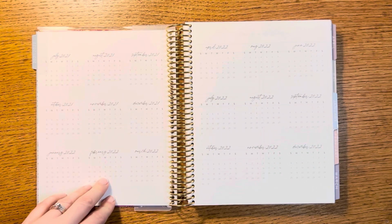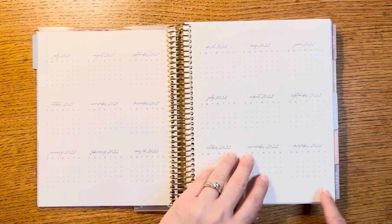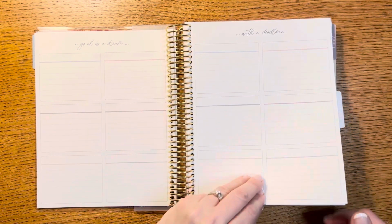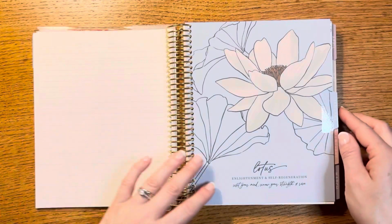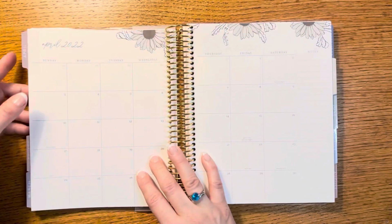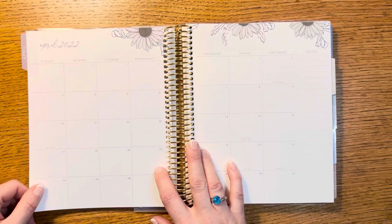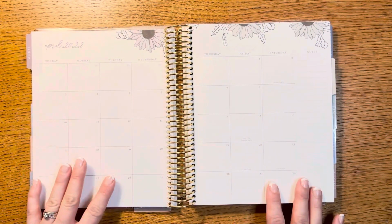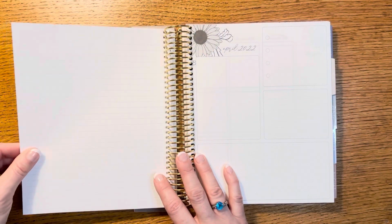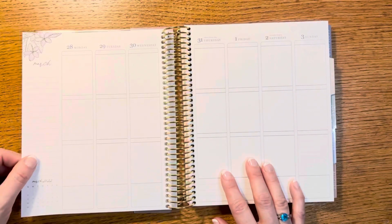So this actually has 2021 for the last half of the year and then all of 2022. And it has the goals and dreams page with the deadline. And then we go into the first month of January. So if I use it, would be starting in April. And there's a notes page at the back there. So it starts with the divider page and the tab, the monthly layout, and there are some holidays marked. And then a notes page on the back of that, the dashboard here where you can do some goal planning and overall monthly plans, and then the vertical weekly.